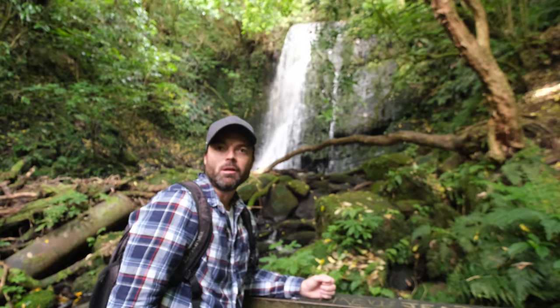Really a sweet spot out here in the Catlins rainforest. I like it. I recommend anybody to rent a car and come out here for a day.